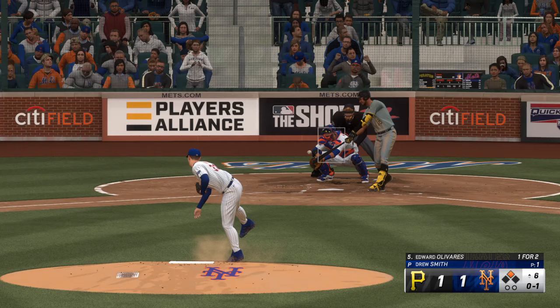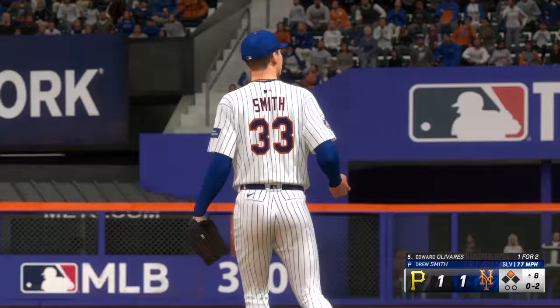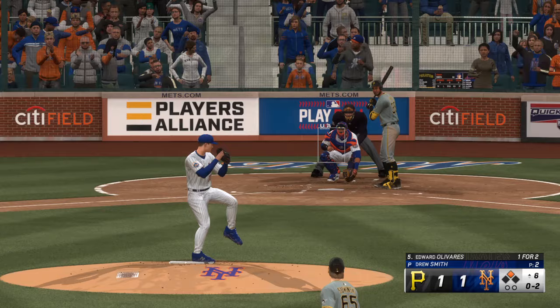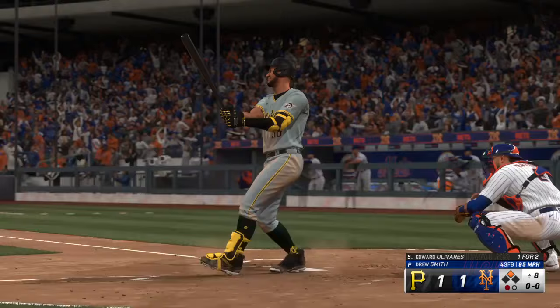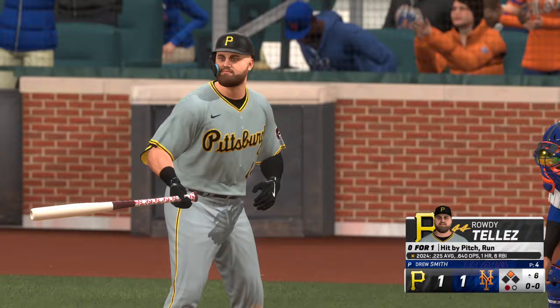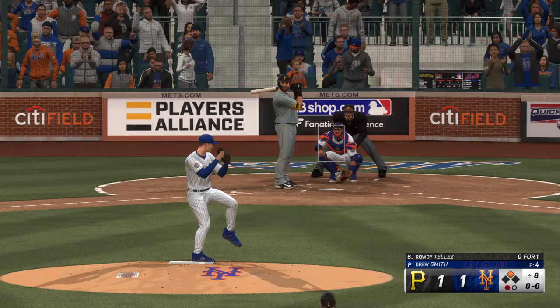Swing and a miss as he chases that one darting out of the zone. And a pitch. Foul ball, still 0-2. Man at second. That one 95 to finish him off. Up next for the Pirates, Rowdy Tellez. Well, first base open. Really no reason to pitch to this hitter right here. Put him on, have the force at second, first, perhaps getting an inning-ending double play.